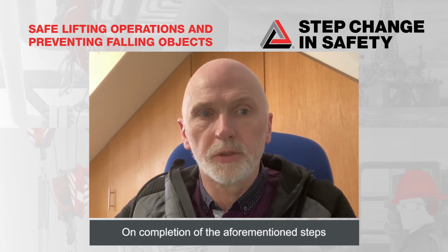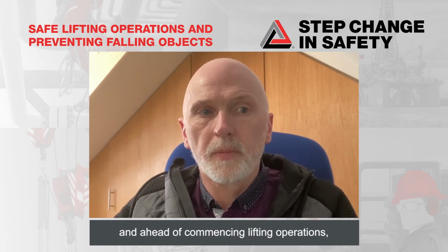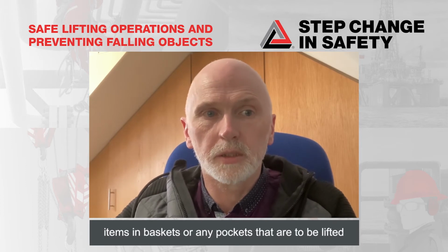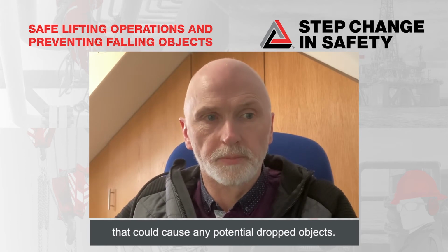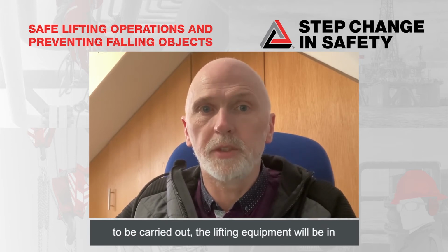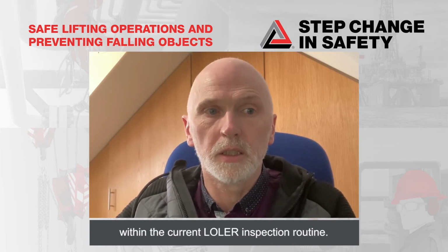On completion of the aforementioned steps, and ahead of commencing lifting operations, the deck crew of the asset and or vessel will ensure that all container doors are secure, there are no loose items in any baskets or any pockets that are to be lifted that could cause any potential dropped objects. Suitable lifting equipment is also selected for the lifts to be carried out. The lifting equipment will be in good condition, within certified date and colour-coded within the current LOLR inspection routine.